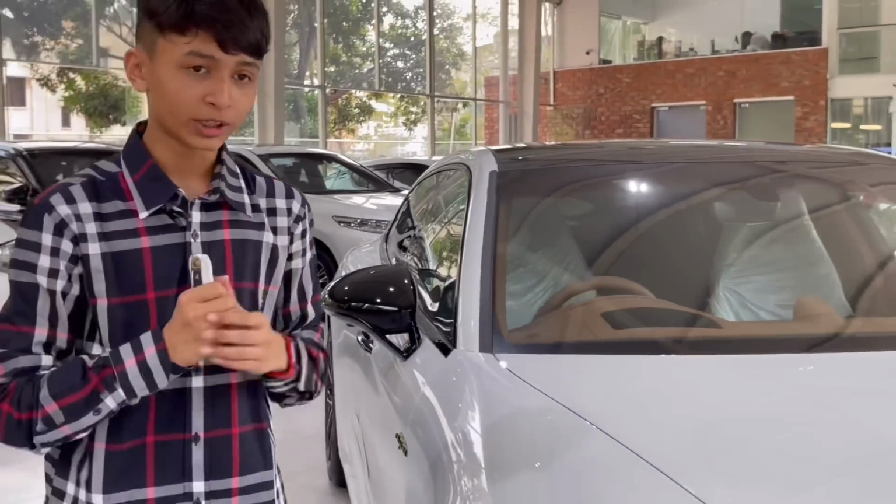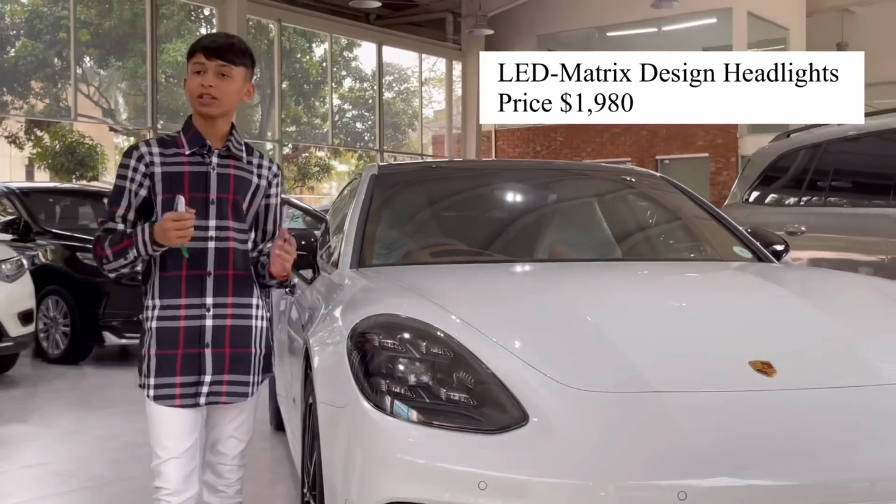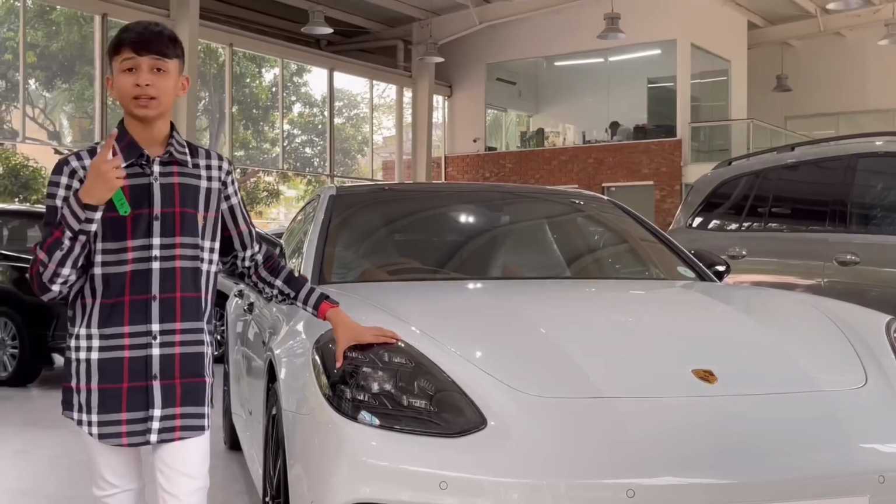Now let's start. I'm going to show you the headlights first. These are the LED matrix headlights, and the price of the lights will be written up there so you guys can know how much these are in MSRP.